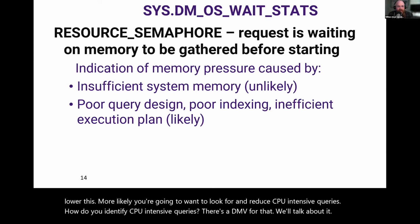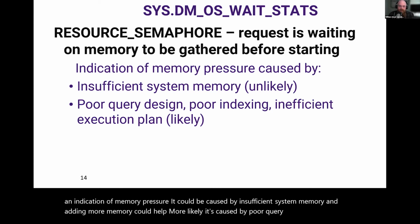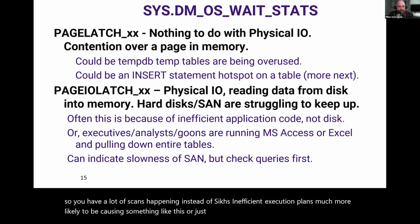RESOURCE_SEMAPHORE. This is a request waiting on memory to be granted before starting. It's an indication of memory pressure. It could be caused by insufficient system memory, and adding more memory could help. More likely, it's caused by poor query design, poor indexing, so you have a lot of scans happening instead of seeks, inefficient execution plans, much more likely to be causing something like this. Or just otherwise outside memory pressure outside of SQL Server.